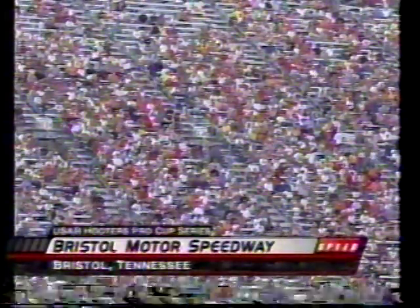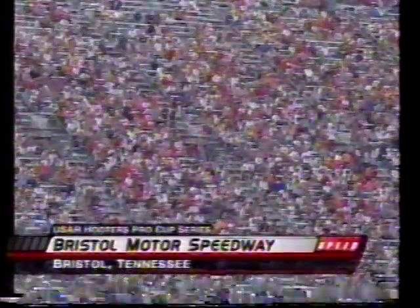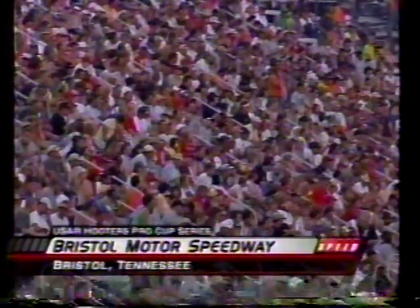He heads back out. Well, there's a couple things here. With the back end being knocked down like that, the air on the spoiler is not going to be very good. He's not in points. I would advise go ahead and park that baby for tonight. Some of the great crowd on hand to enjoy the Hooters Pro Cup Series at Bristol. We'll be back with more.